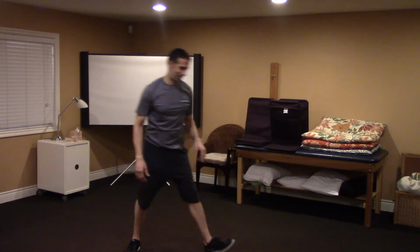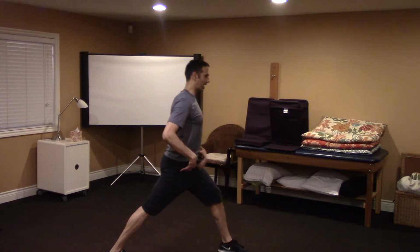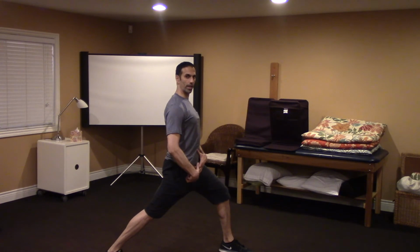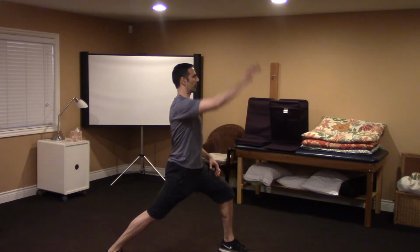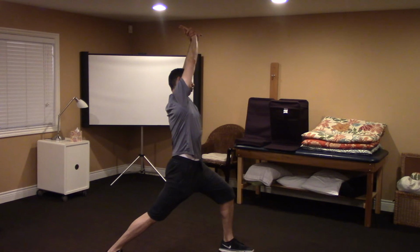Don't fall over. What it looks like on the other side, take that right leg back, we're bringing that hip back into extension. We're coming forward just a little bit through here. You're going to feel a stretch on the top part of the thigh and in the groin area. You're going to drop down as far as you can. If you want more of a stretch, take that same side arm, lift it up, take your opposite hand and clamp it, and slowly reach across.